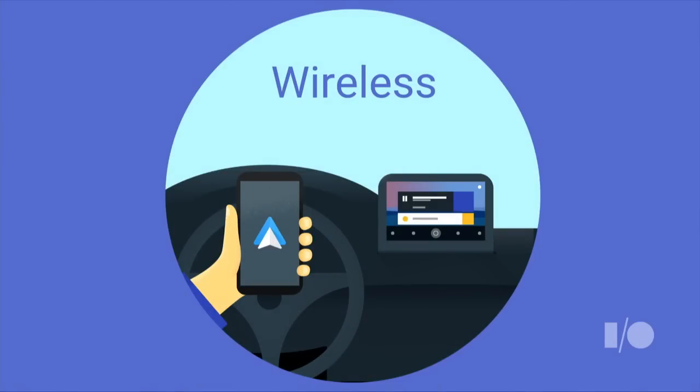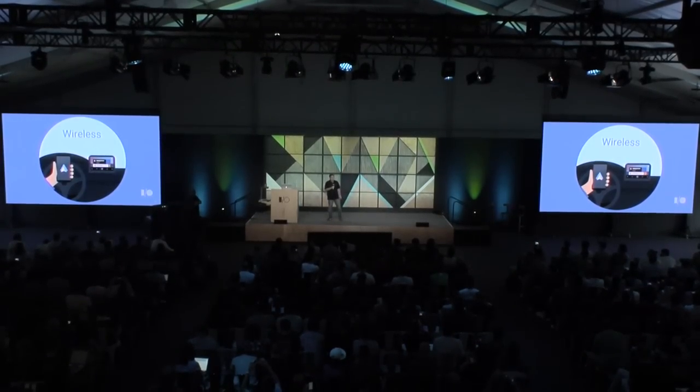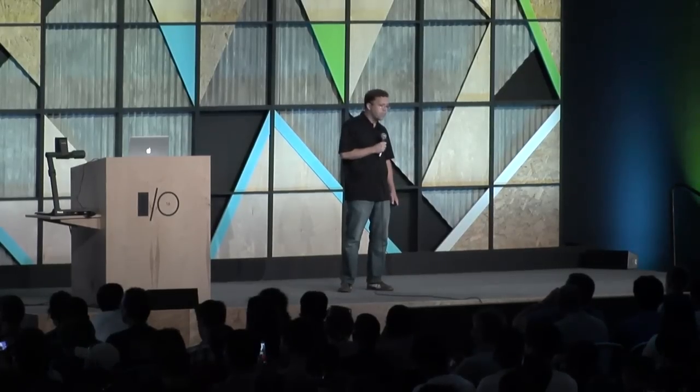The third is wireless. We think Android Auto is a great experience, but wouldn't it be even better if you could use it without even having to take your phone out of your pocket? So the good news is that we're working with our manufacturing partners to bring support for wireless to their Wi-Fi enabled cars. So these are three exciting new features. There are many other smaller improvements that we're working on.